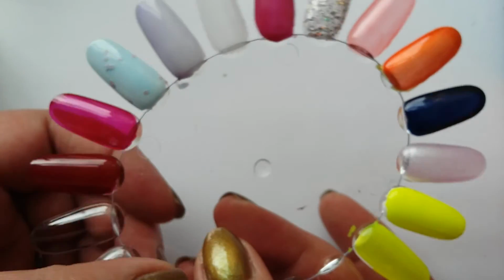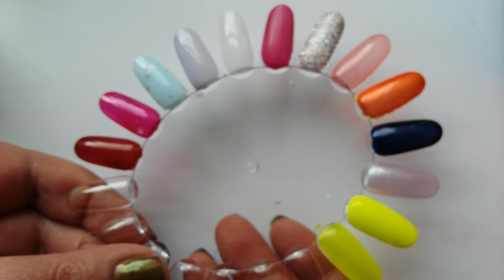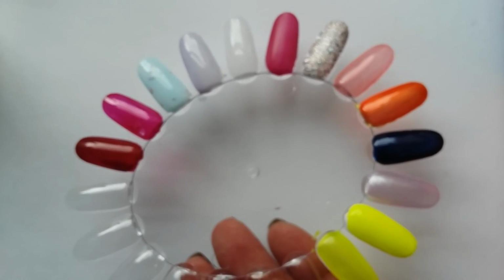So hopefully that was helpful. There will be a second part where I'm going to talk about things like metallics and flakies and crackles and magnetic polishes, etc, etc.